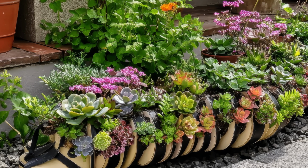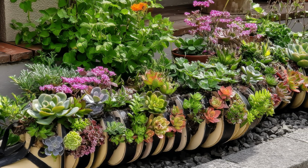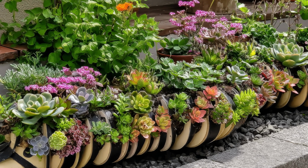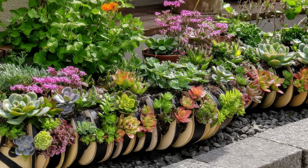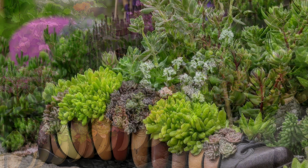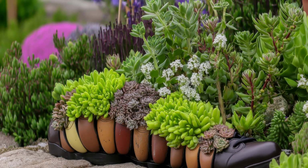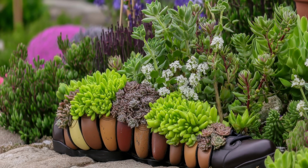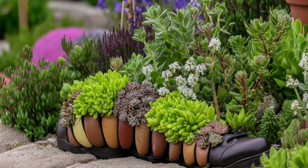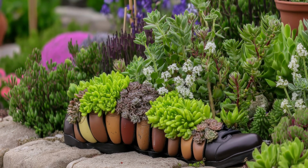The combination of the worn, weathered textures of the shoes with the vibrant, fresh greenery of the plants creates a beautiful contrast that's both rustic and playful. Tiny details, like colorful stones, pebbles, or even a little garden gnome nestled in the mix, add to the charm of this DIY garden sculpture. This whimsical caterpillar sculpture can be placed along a garden path, near a flower bed, or even as a focal point in a small garden corner, where its playful design will surely spark smiles from passers-by.